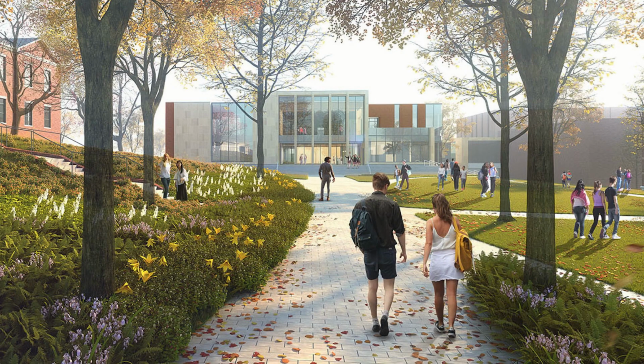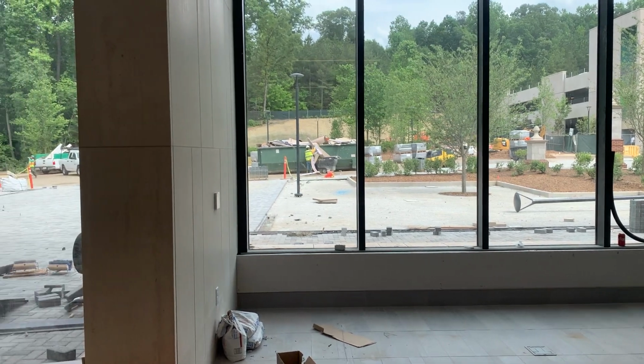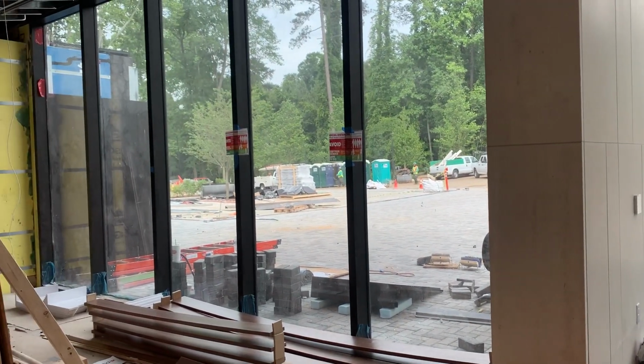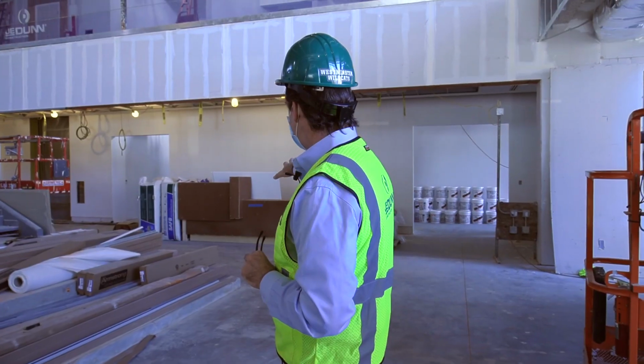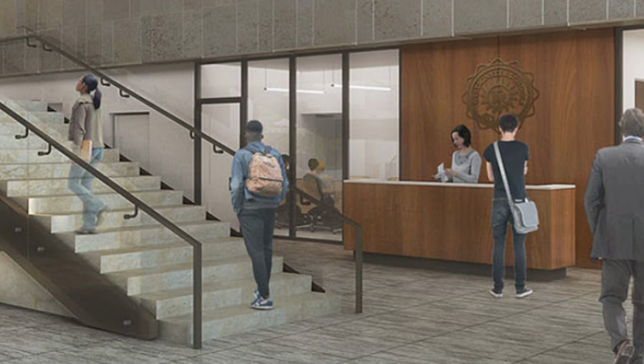On any given day, this is also the place where you might get dropped off or start if you're parked in the parking deck. And then right here would be the school receptionist.